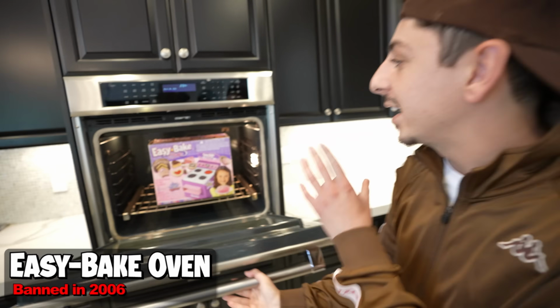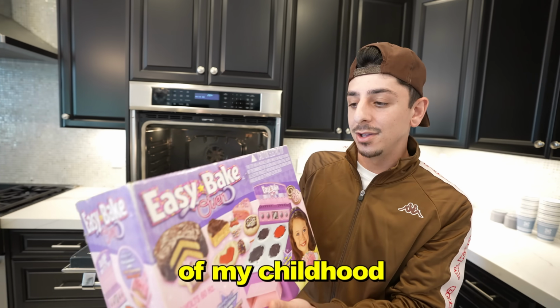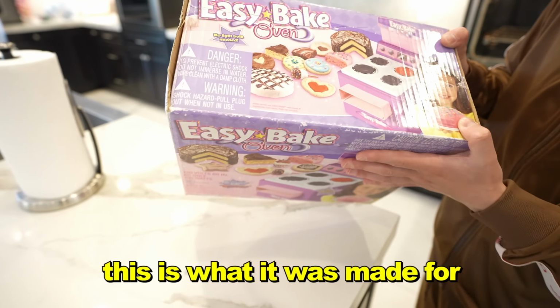Starting off with the iconic Easy Bake Oven. This was a huge part of my childhood. It pretty much taught kids how to actually bake. It actually came with real ingredients, with a real oven for you to cook and actually eat as a kid. I know myself as a kid, I always wanted to cook, but my mom wouldn't let me, so this is what it was made for.